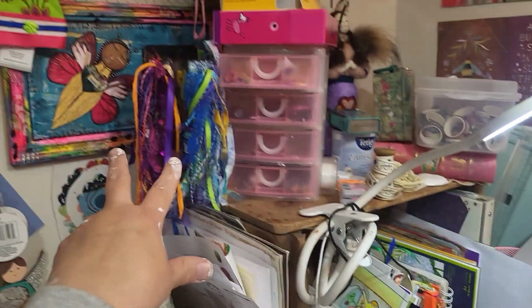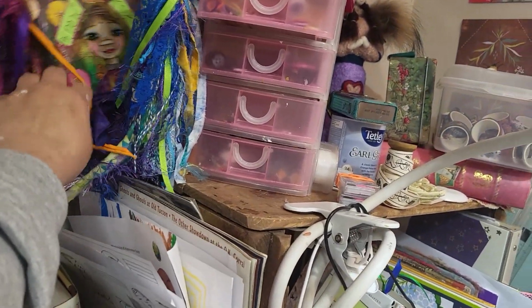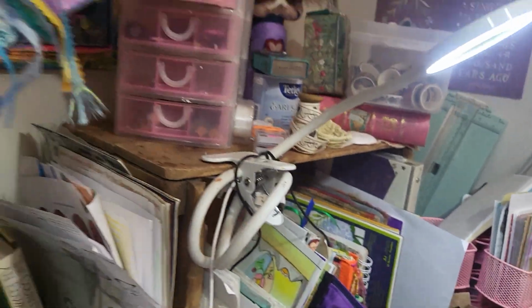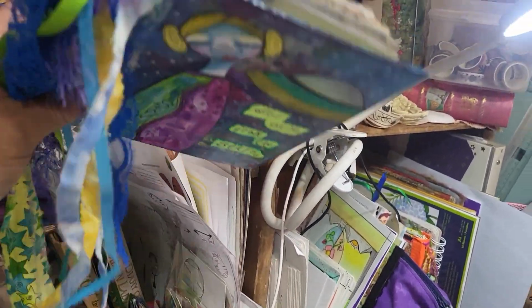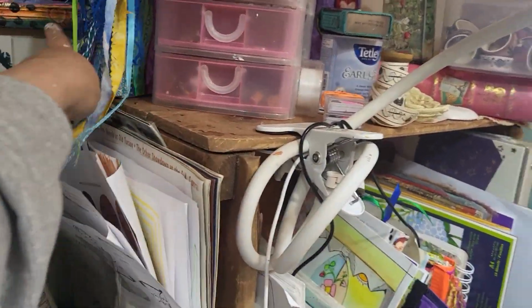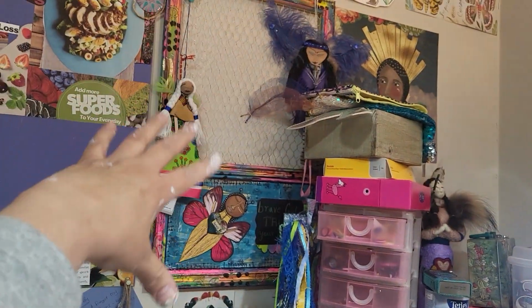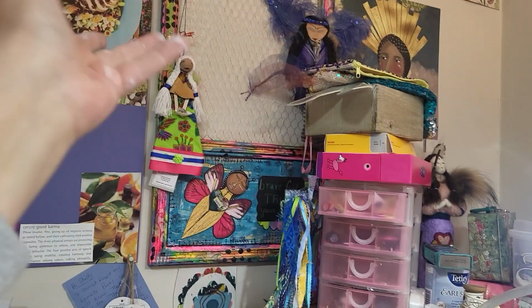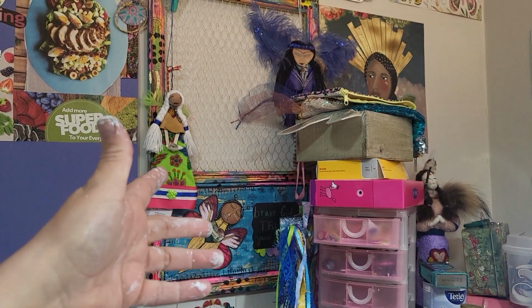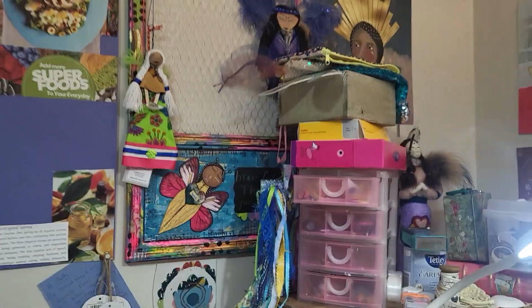What else? A couple junk journals that I have on the go that are not quite ready. Well, this one's ready to go. I did a video on it. Whoops. I already did a video on this one. This one is not ready to go yet. I still have to finish her. So she's almost done. I just have to put some more stuff in her. I altered this sort of jewelry holder, and I plan on making earrings, so I will be using that at some point.